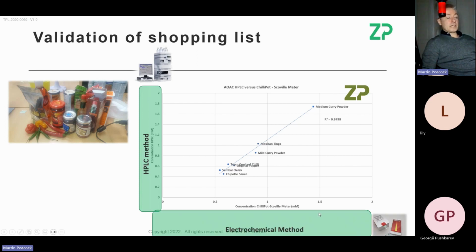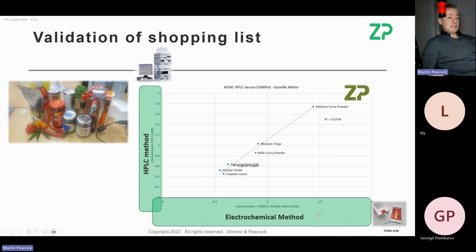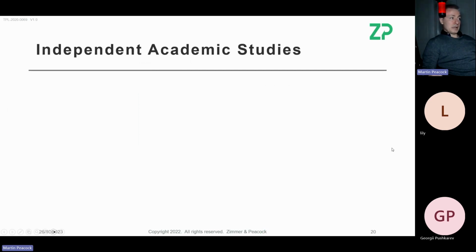But we've also tested obviously against HPLC. We have a Waters HPLC instrument. We are able to run the AOAC methods in-house. So we made sure that we could correlate with those with the HPLC method.